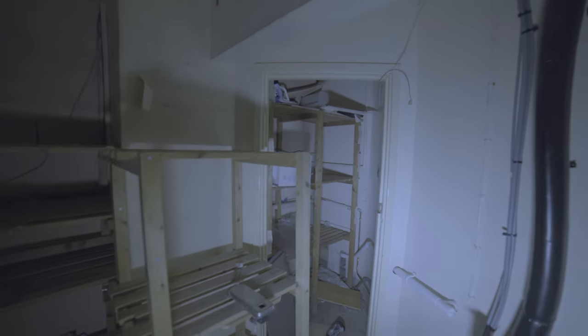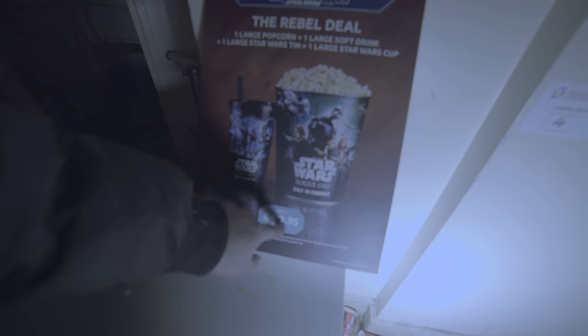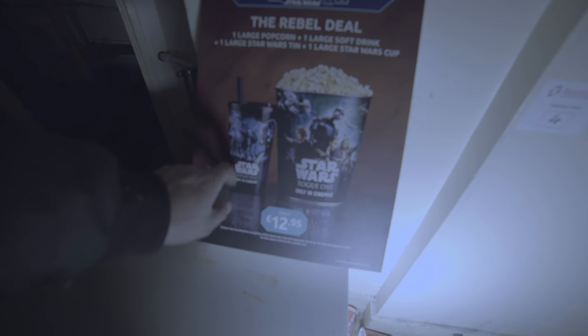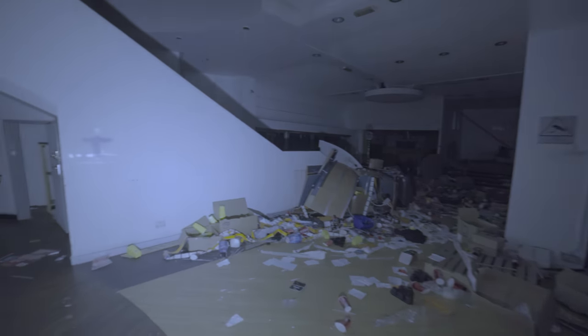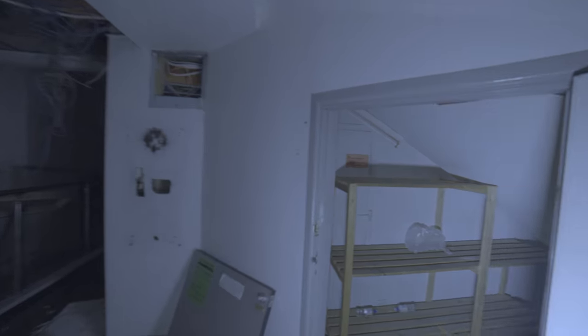Nothing really in here. Rogue One, the Rebel deal. All this crap that, you know. Oh look, £12.95 for some popcorn and a drink. Here we see what I mean? £12.95 for some popcorn and a drink. Yeah. Odeon, don't tell us who's killing cinema. Piracy's killing cinema. No. Odeon, it's you are killing cinema.